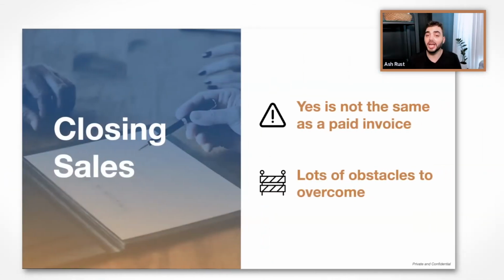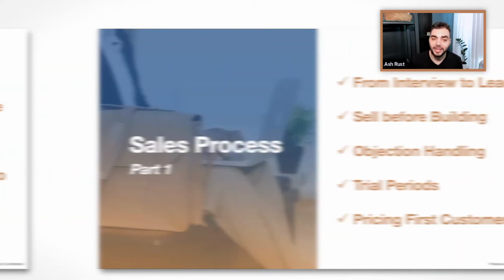Closing sales. A yes is about half the battle. It is not the same as a paid invoice. It is not the same as a deployed contract. It is not the same as a happy customer. When somebody finally says yes, and I know you've done a bunch of work to get somebody to say yes, that does not mean we are done.